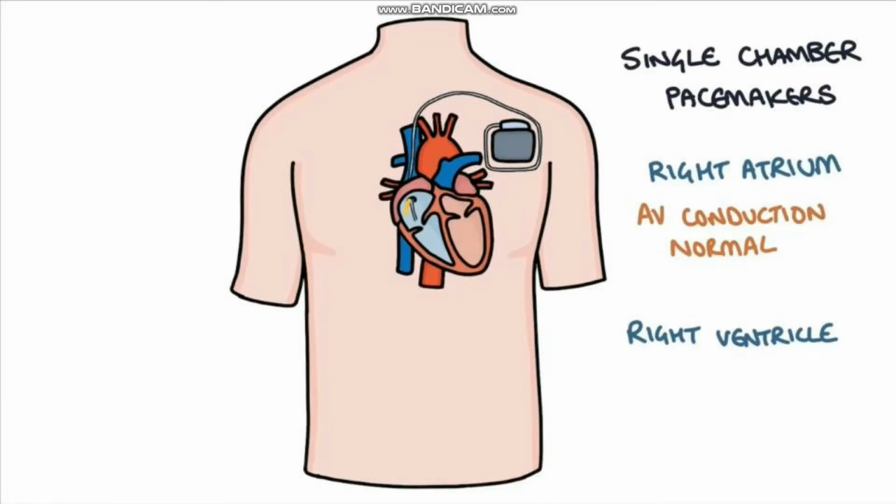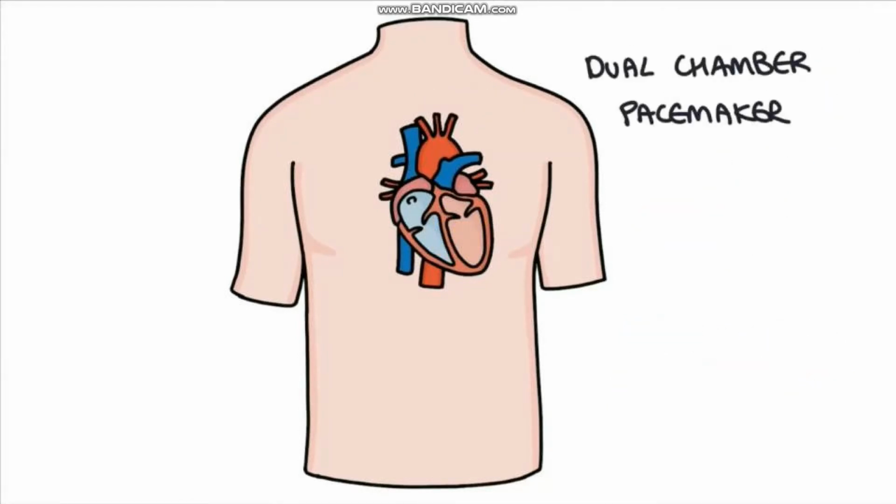Thus, that will stimulate depolarization in the right atrium, and this electrical activity will pass to the left atrium, through the AV node to the ventricle, and normal contraction of the heart is stimulated. However, if the problem is with the AV conduction, they will place the lead of the pacemaker in the right ventricle, which will bypass the atrium and stimulate ventricular contraction directly.